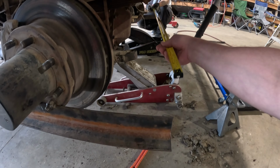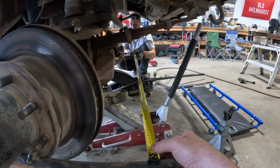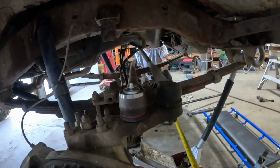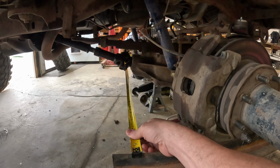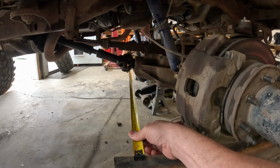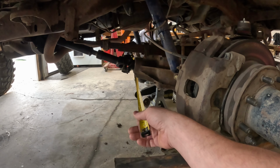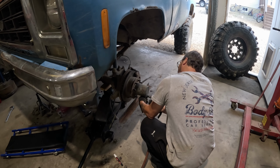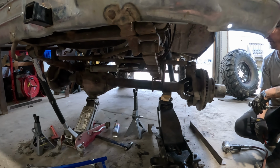Alright, so we're doing the old redneck alignment here. And 69 and a half. So we split the difference. 69 and a quarter. So that's exactly straight. Hopefully like that. That gives me my eighth inch. Perfect. All right, the alignment's complete. It should track good and the truck's ready to go. We just got to put the tires on.